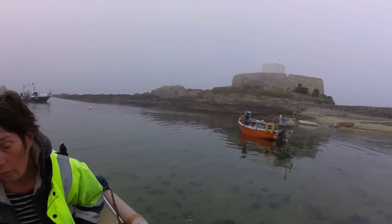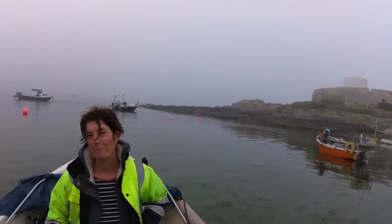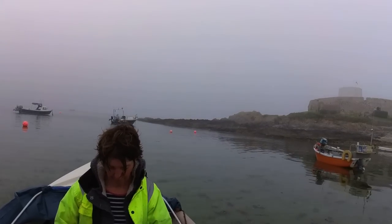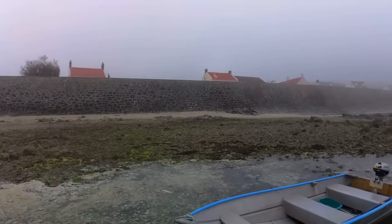Here we are back on land. Longish trip and still thick fog. Well, that's the way it goes when it's nice sometimes.